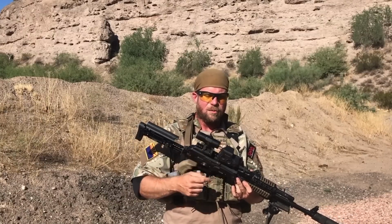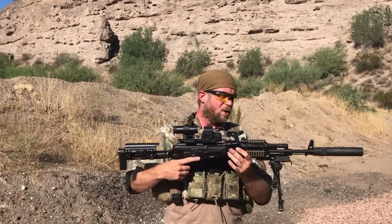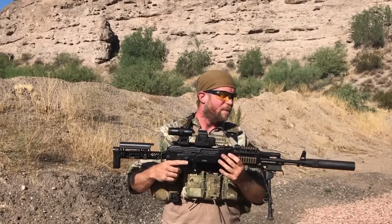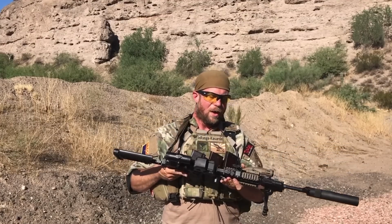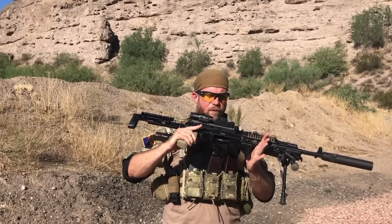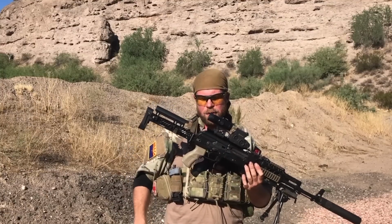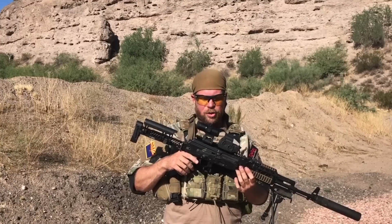Zenitco stock, Zenitco rail system, EOTech, the Russians are fans of that. I know a lot of Americans aren't, but the Russians use them a lot. Magnifier, Zenitco front rail system, Zenitco goose leg for a bipod, a Gemtech suppressor, a white light, sling, etc. Oh, and a Zenitco forward vertical grip as well. I do not have a laser on this right now. That's neither here nor there for this moment. Obviously an aftermarket pistol grip and an ALG match grade trigger.